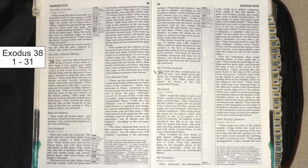The north side was also 100 cubits long and had 20 posts and 20 bronze bases, with silver hooks and bands on the posts. The west end was 50 cubits wide and had curtains with 10 posts and 10 bases, with silver hooks and bands on the posts. The east end toward the sunrise was also 50 cubits wide.